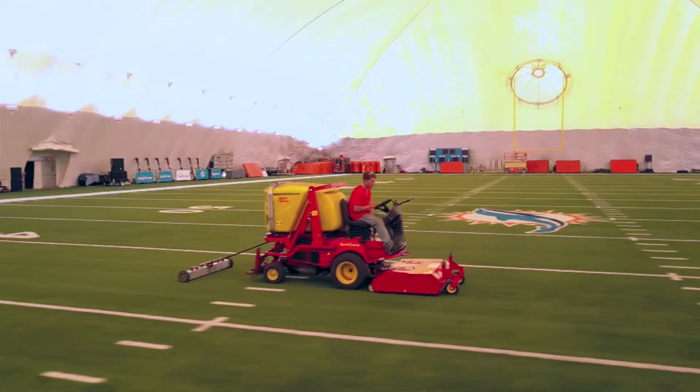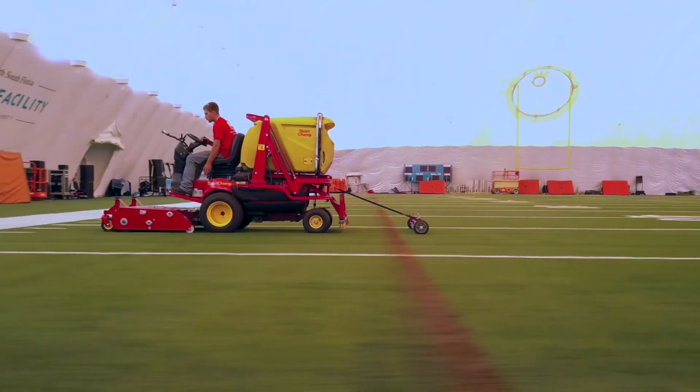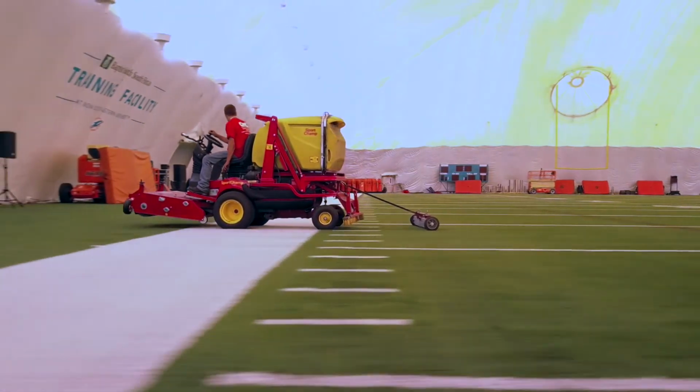What the Sport Champ does is literally pick up the infill, filter it of any deleterious material, including metal or any kind of objects that would be foreign to the field, and it cleans the infill and places it back down and levels it.